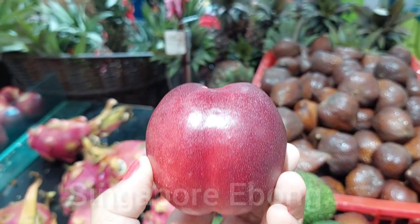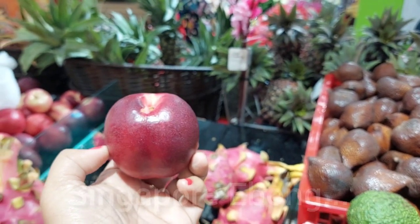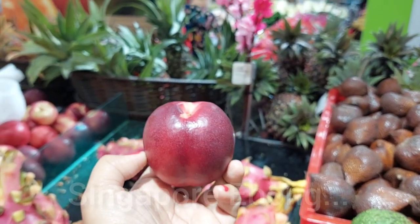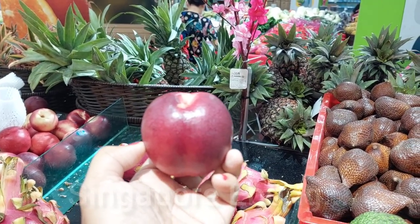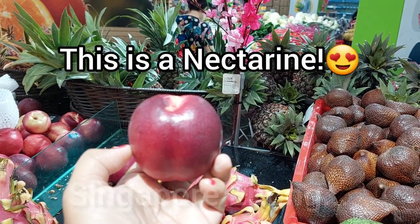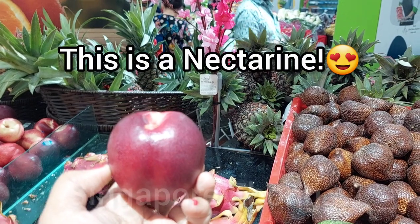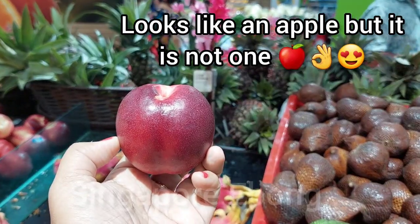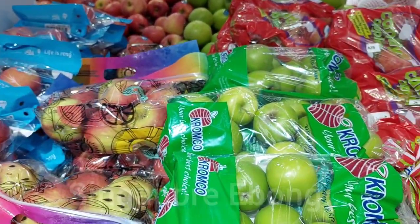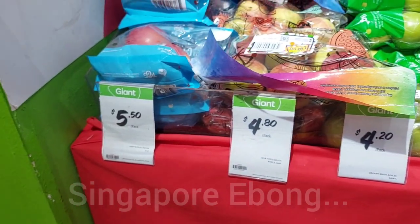If you are wondering whether this is an apple or not, well, I can assure you that it is not an apple. It is nectarine. This fruit is called nectarine. It looks like an apple, but it is not one. But it tastes like a peach. There are more packaged apples here of many varieties, yummy and healthy fruits.